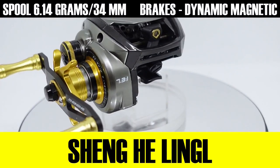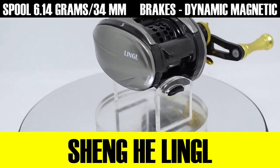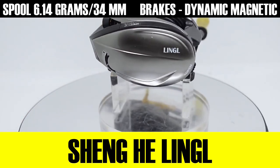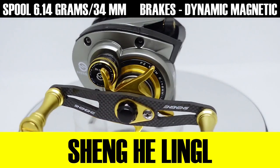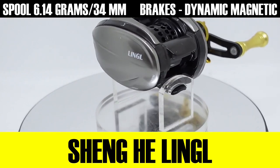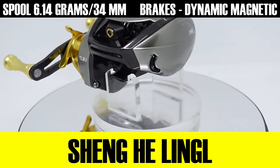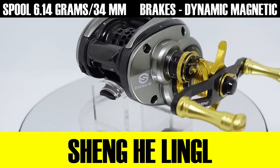So next up is going to be the Shanghi Lingle. Now the Lingle has a 6.14 gram spool that's 34 millimeters in diameter. And like many other reels in this contest coming from China, it's featuring a dynamic magnetic braking system in the form of a copy of Shimano's FTB. Now, one thing about this reel that may give it an advantage over the others is that it's got this, I guess, triangular pyramidal line guide that's really wide at the back and tapers off to the front to decrease that friction angle.